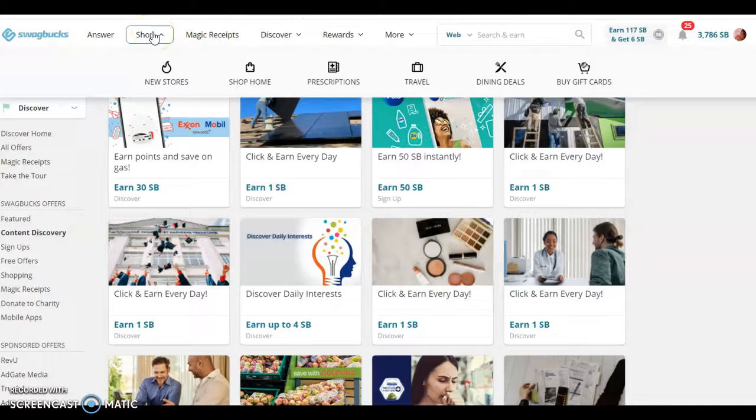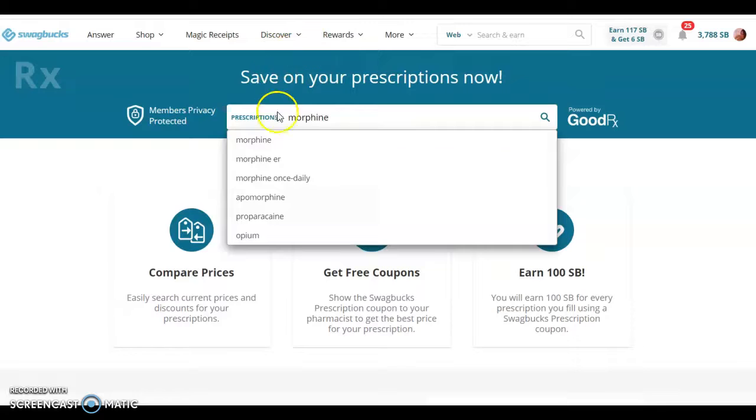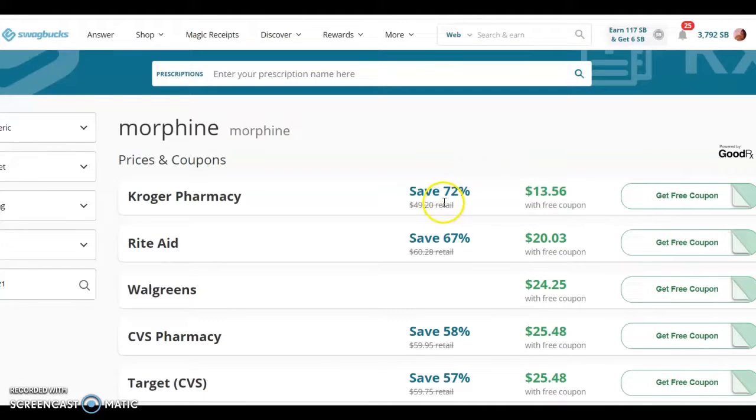So if I scroll here to shop, there's a section for prescriptions. If you need prescriptions, you can get a huge discount through Swagbucks, or you can definitely get a cheaper price. If I get morphine at Kroger Pharmacy, I can get up to a 72% discount with a Swagbucks coupon. So all I do is click here, get free coupon, and it will take me to a page just to print out the coupon.